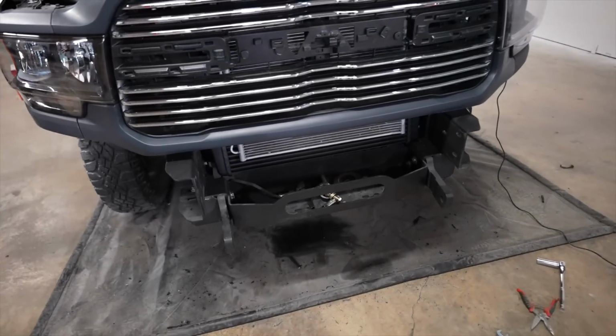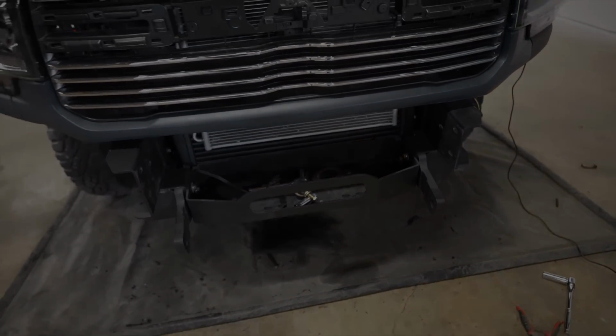All right, now we're going to go ahead and get the winch in here and get the bumper slid back a little bit more.